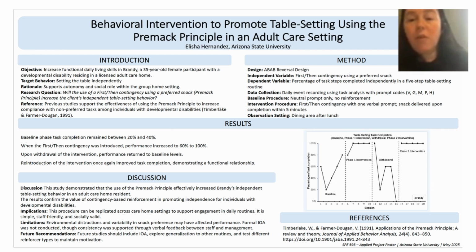The results, if you look at the graph on the right, you can see that the pattern is pretty clear. In the baseline phase, her performance hovered between 20 and 40%, usually completing just 1 or 2 steps. But once the first-then contingency was introduced, her performance jumped to between 60 and even 100%. So that means she was completing 3 to 5 steps independently. When the intervention was withdrawn, her performance dropped again, even below the original baseline. Then we reintroduced the intervention and her performance again returned to high levels. In fact, she was at 100% once she realized that there was an incentive for performing the task. So there was definitely a strong functional relation between the intervention and the target behavior.